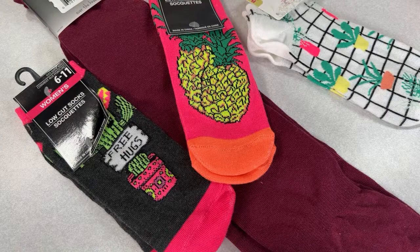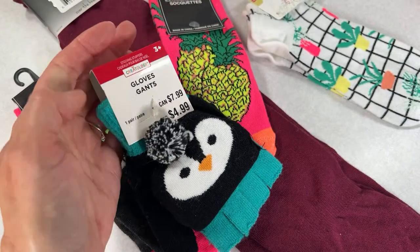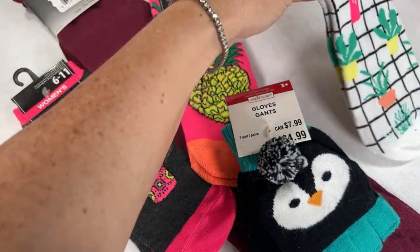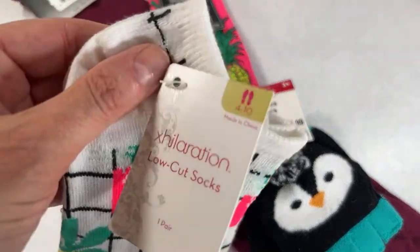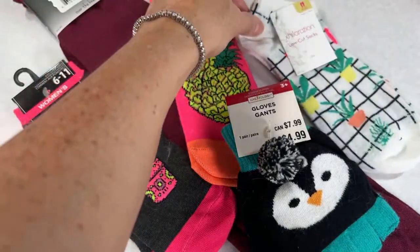I also have some little gloves from Michaels, Creatology. What size are the plants? The plants are size 4 to 10. Glad you're still here, Melanie. 4 to 10 for the plants.